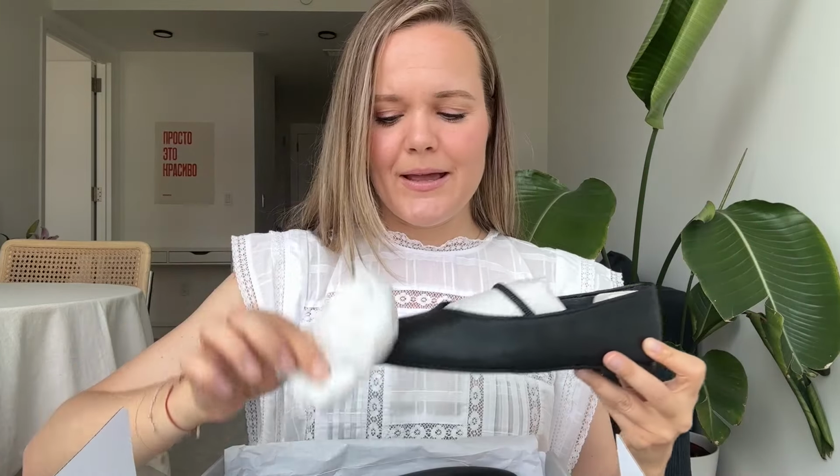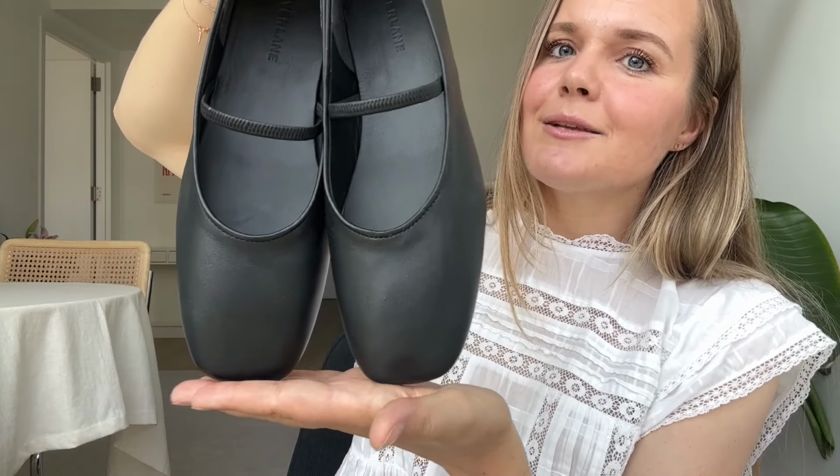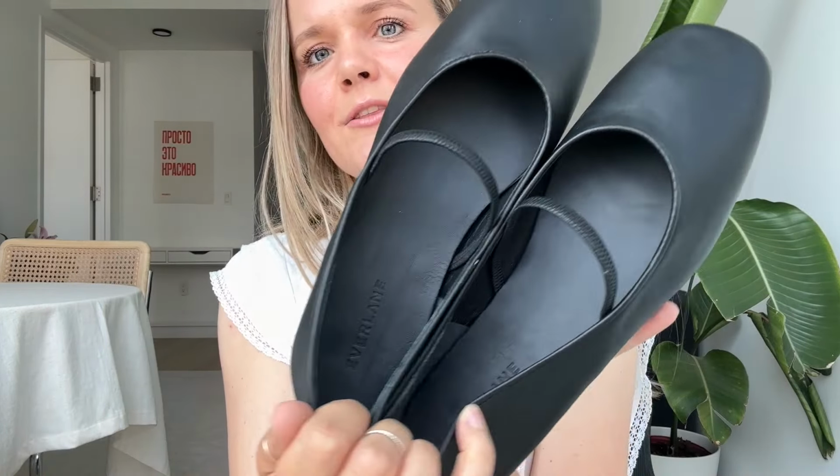Black Mary Jane ballerinas, a sculptural square toe, super soft leather. I personally really like that they don't have any kind of golden or silver details, just this elastic band. For me personally, it's the most modern, the most stylish version of Mary Jane.